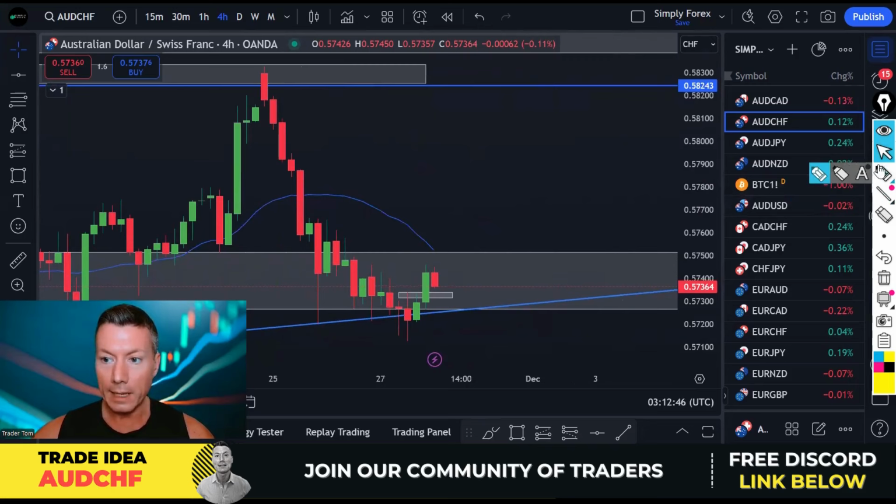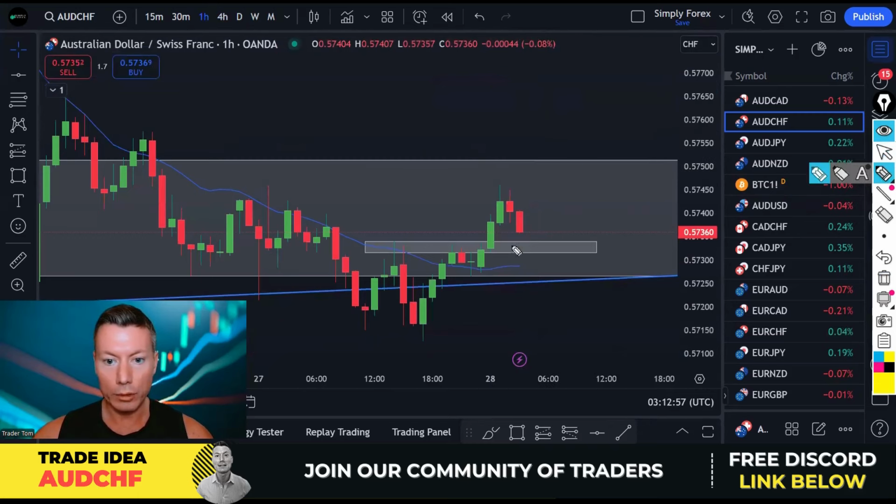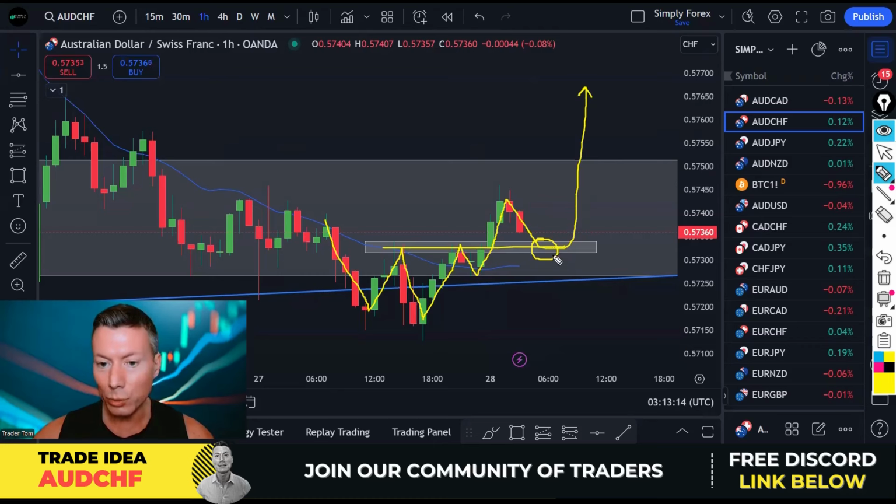But we could drop down to the H1 because we're getting this real bullish reaction from this level, okay? And if we look at the H1, we've clearly had a H1 structure break, right? Price came down, we hit this level, and bang. So I think Aussie dollar Swiss franc could be a really nice buying opportunity in here, right? To come higher. All right, so yeah, this would be a H1 entry because that H4 is tricky, guys. So yeah, there's the first trade idea.